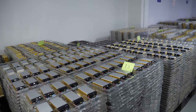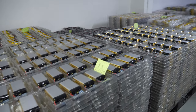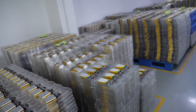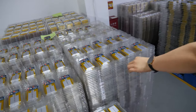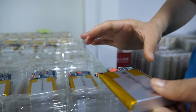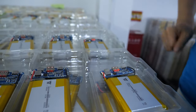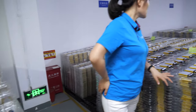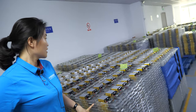How many batteries here? Many. This is a good question. Different size battery cells. This kind of battery cell, you see, we call the polymer battery. Nice. The flat batteries and the round batteries, right? Yeah. Okay, let's walk around there.